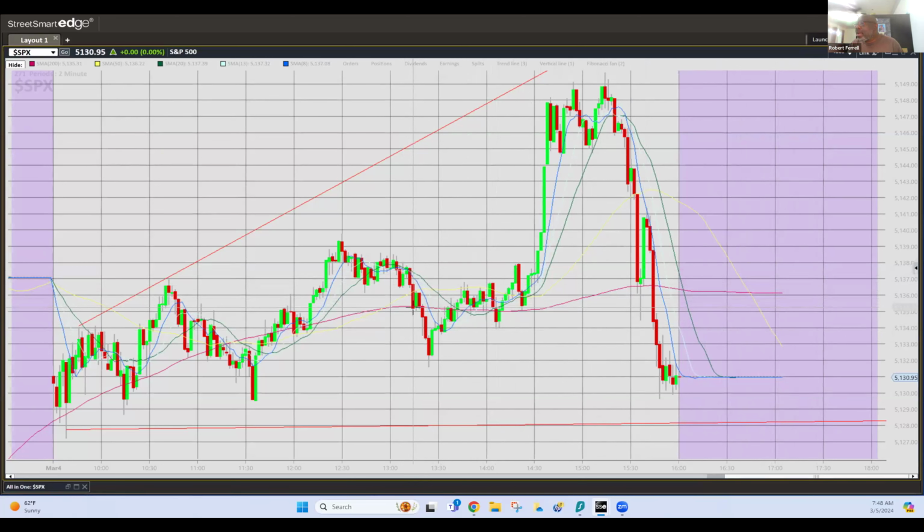But what made me pick my strike price was I went down here to the beginning and saw what the low of the day was. The low of the day was 51.27 and some change. Well, I wanted to be 20 points below that, which would have been about 51.07. Well, I tried to get the 51.05s. It just wasn't giving it to me. So I moved up to the 51.10s.